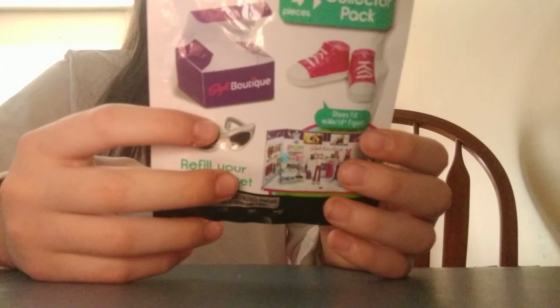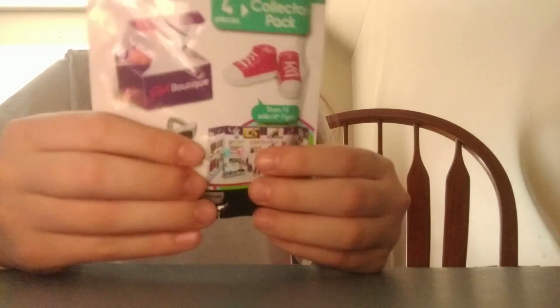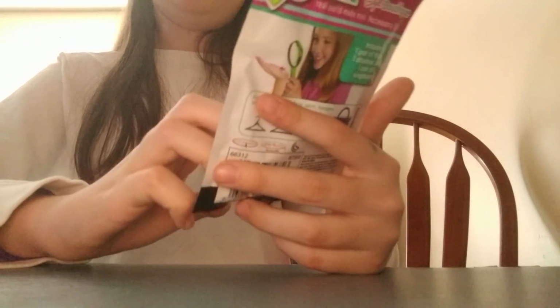Did I just do this one? Look at it. No, I didn't, actually. 1 pair of shoes, 1 shoebox, and 1 pair of sunglasses. I can really feel it, too. I really love those twinkling shoes. They're like twinkle toes, except they don't have a sign on them. Okay. And I'm really enjoying that shoebox.